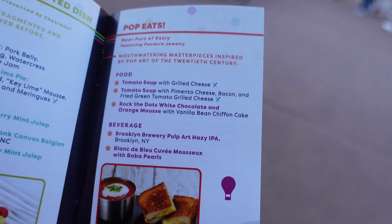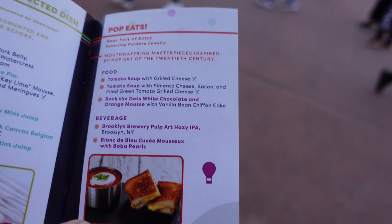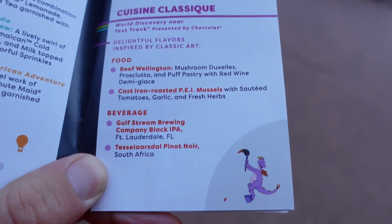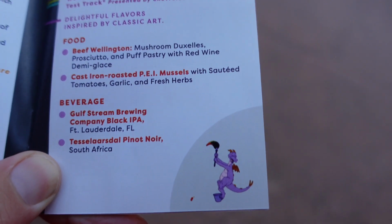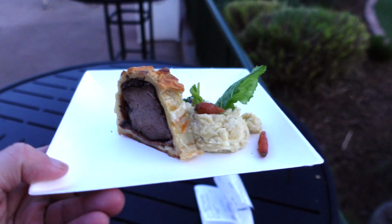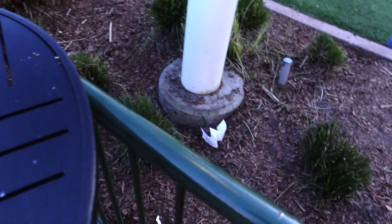So I got a tough decision here. Am I gonna get tomato soup with grilled cheese at Pop Eats, or the beef Wellington? And I chose the beef Wellington. Look at that. Little drop on a seat.